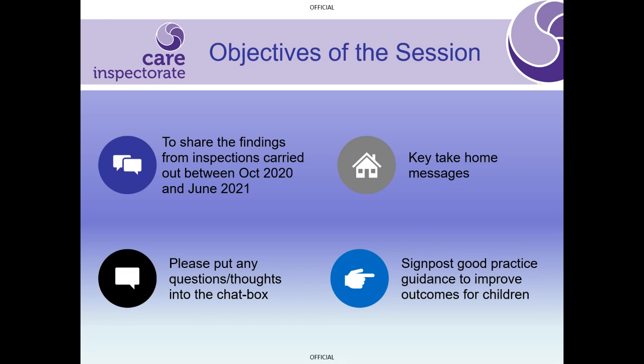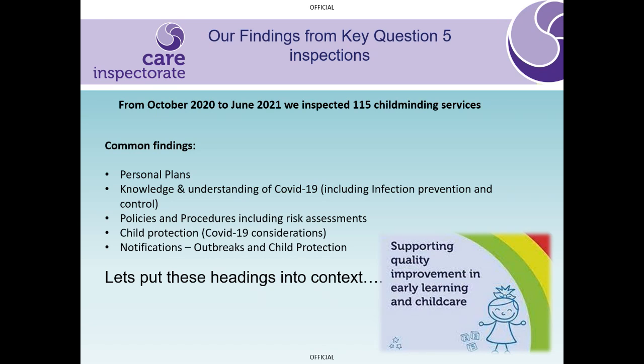There are around 4,200 registered childminding services, and you're caring for a total of 26,500 children. During the period October 2020 and June 2021, we inspected 115 childminding services and we made 30 requirements. The important thing to mention here is that most services were evaluated as good or better. You're doing a good job.